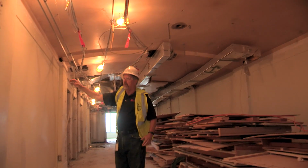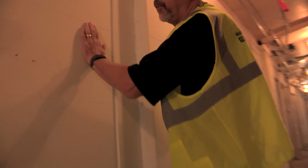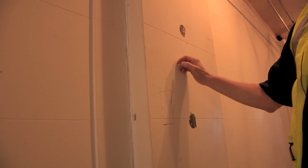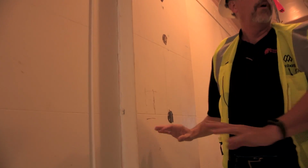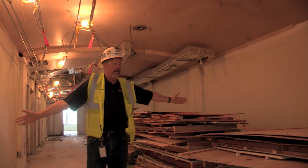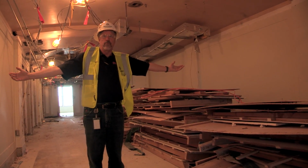This wall, we have a scored plaster wall, kind of the same type of scored plaster that we have in the rotunda space. These are completely obscured behind gypsum wallboard, the same as these over there. So here we've got this magnificent grand space which has been uncovered because of the demolition.